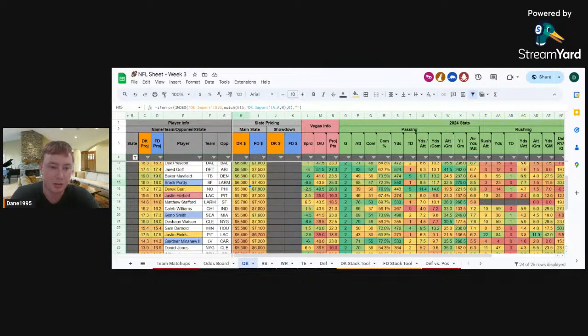Need to watch the news on Herbert. Not that I'm going to be playing him, but just for maybe his receivers. I probably wouldn't play them if it's not Herbert, and maybe even the defensive options if Herbert does end up not playing, but everything seems to be trending that he is. Geno Smith in Seattle up against Miami here.